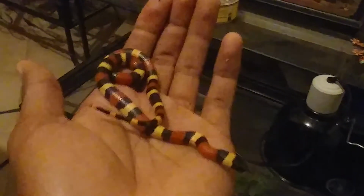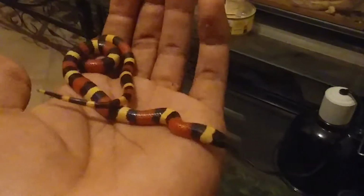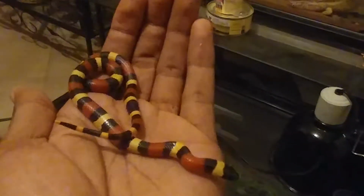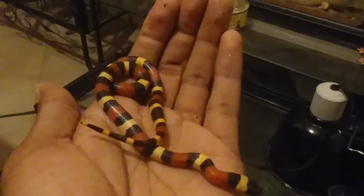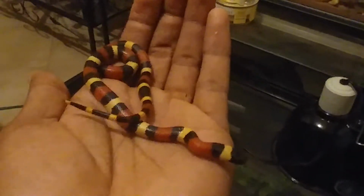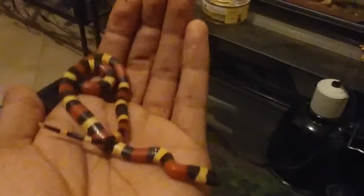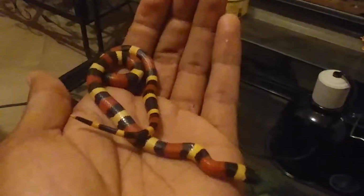But normally, usually I don't buy reptiles from Petco and PetSmart, but they said this one was already eating. Let me try to adjust this camera. I'm sorry, guys. This is horrible. There we go. Much better. Okay, good. They said she was already eating, and one thing that milk snakes are known for is being good eaters and being very docile. And she's still a little afraid of me right now. I've had her for about 3-4 days now.